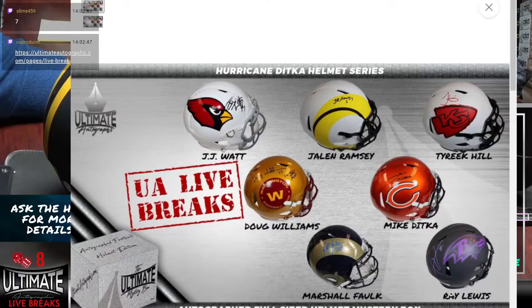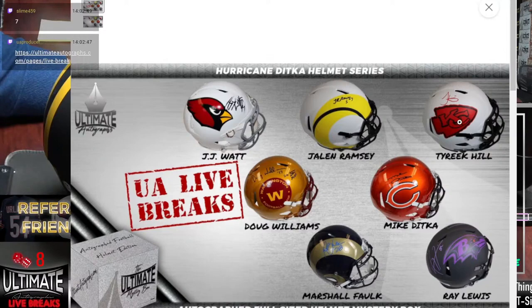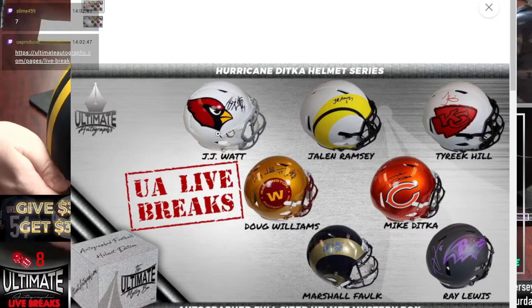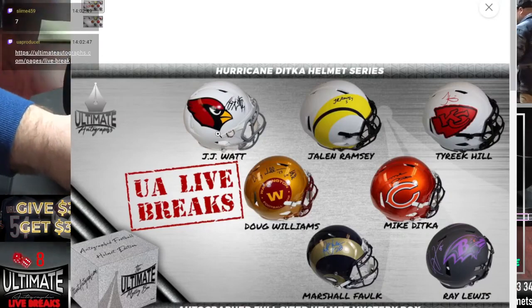We got a Ray Lewis Eclipse. These are all full-size authentics. A Mike Ditka Flash, the only Bears coach to lead us to the Super Bowl. Jalen Ramsey Lunar, Tyreek Hill Lunar. I think that's the only one that's been pulled so far. Doug Williams Flash, Marshall Faulk, J.J. Watt, and you're getting me the box number. You don't want to get up and move. That sounds good. Bob Boulay's coming through.